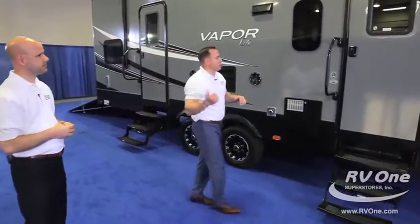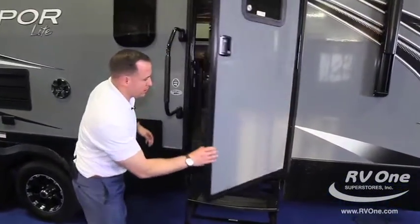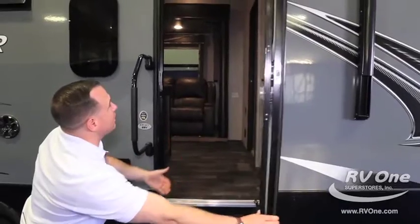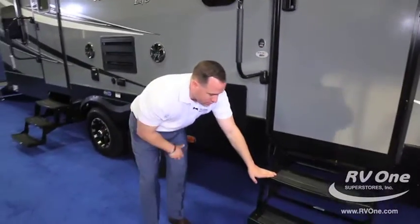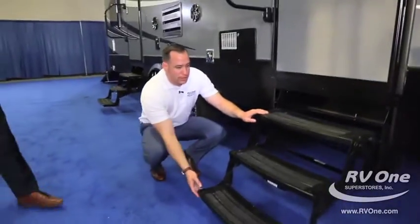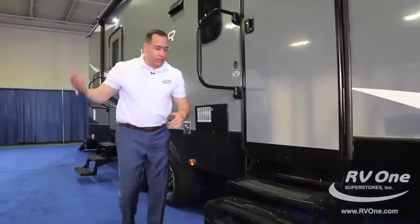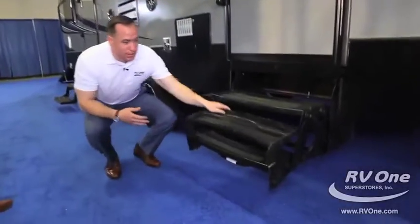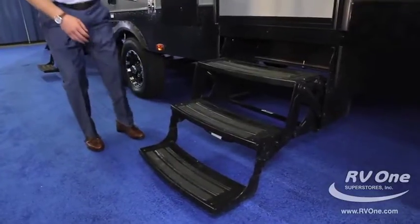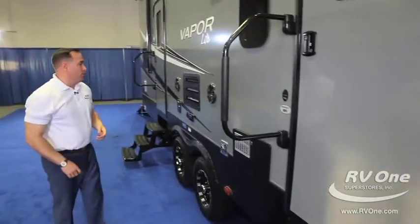Going on the doors, Mark, I don't know if you noticed, but you actually have a 30-inch entry door as opposed to 26. So it's easier to bring things in and outside of the camper. The other nice thing too, you have a 3-tier entry step as opposed to a 2-tier step. Some brands, the step starts right here. So people that have difficulties like my brother, he might have a hard time getting in. But this is actually a 3-tier step as opposed to 2. Then the lend-a-hand grab handle makes it an easy transition getting in and out of the coach.